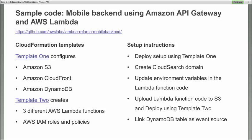So once you upload all of your code from this mobile backend to S3, the fourth click would be to run the second CloudFormation template, which picks up this code from S3 and deploys it as a Lambda function. And it uses all of the IAM roles to make sure that you have the right credentials to set everything up. Lastly, one more manual step, which also should be automatable soon, is to hook up the DynamoDB table as an event source for the DynamoDB streams to go to that Lambda function number 3 for generating that searchable metrics.